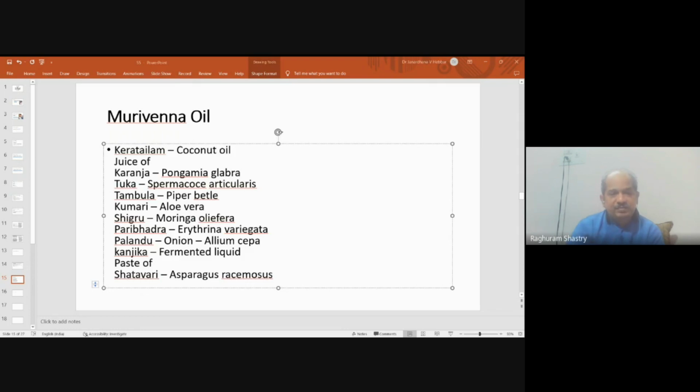For chronic ulcers and also chronic wounds, a Dhara can be done with Murivenna oil initially, and then followed by the Dhara with Nalpamaradi Kshira. So that gives extensively good results. In diaper rash also it can be done.